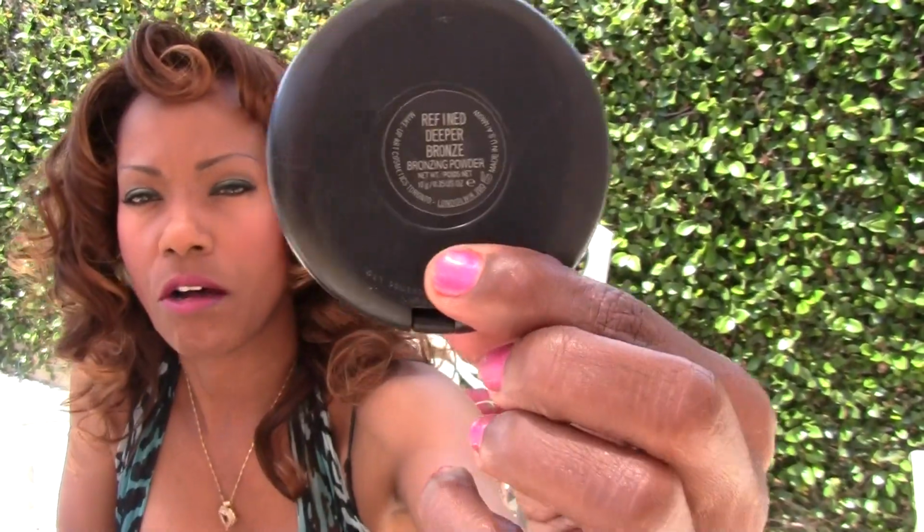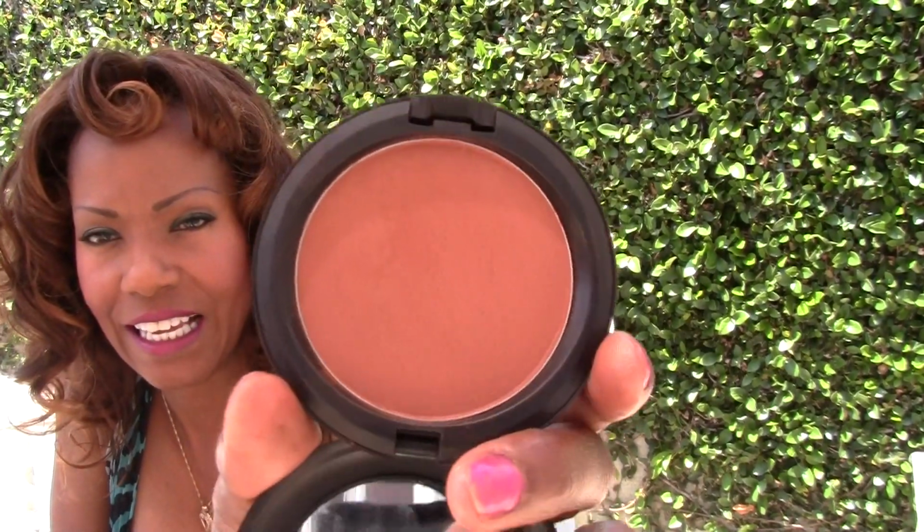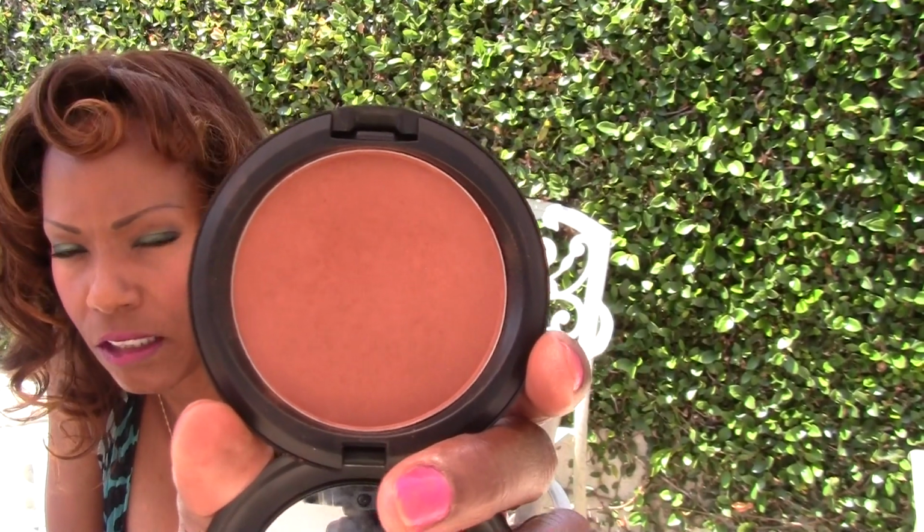Medium Deep Natural. A lot of people use the Dark and the Deep Dark as a contour. But you don't have to do that, because if you can get your hands on this product, it's called Refined Deeper Bronze. This is your contour. This is all you need. I actually have a backup of this because I wear this almost every day. It looks like this. It's absolutely beautiful.